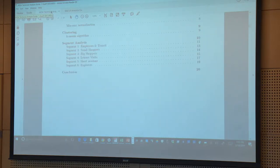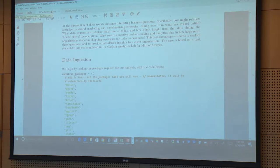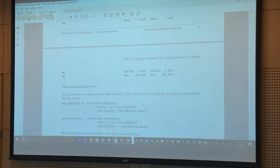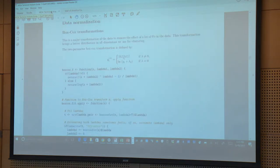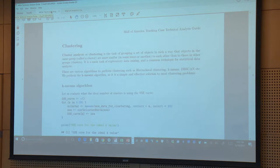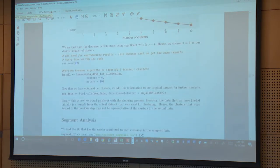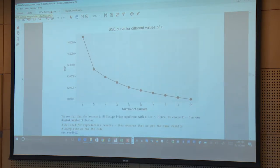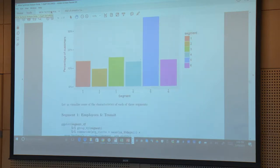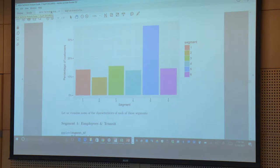So this basically talks a little bit about the data, has the data ingestion, all the code in order to do that, data summarization, missing values, Box-Cox transformations, you name it. So basically all the stuff is there. Clustering, how to select the optimal number of clusters, so the elbow criteria, the segmentation, and here are some of the results. So this shows you, it looks like a six segment solution.